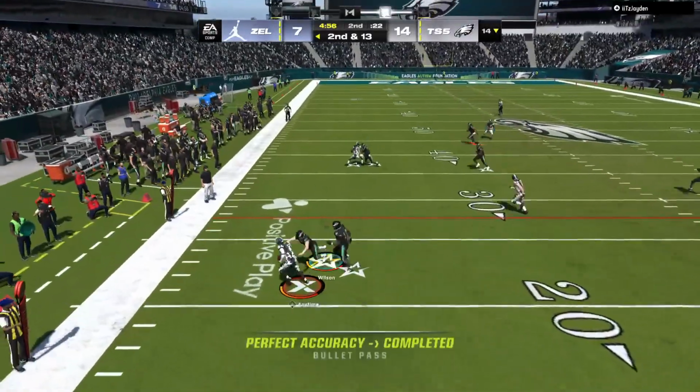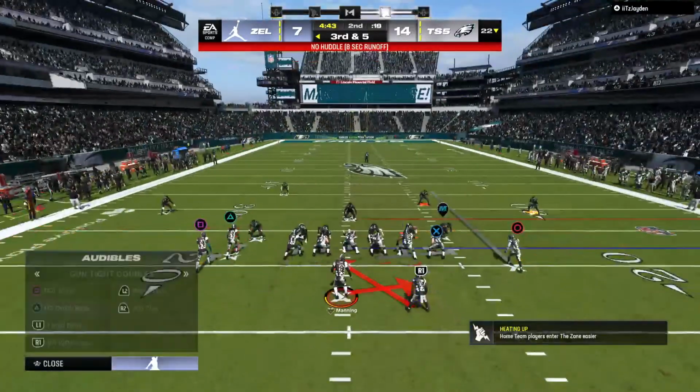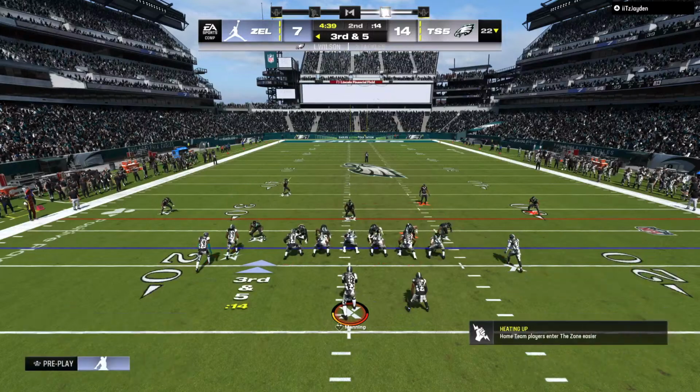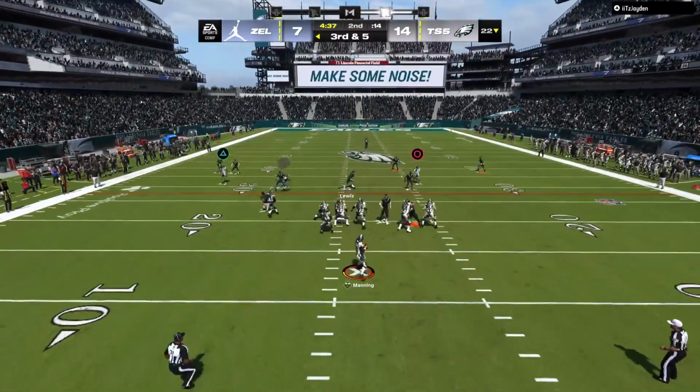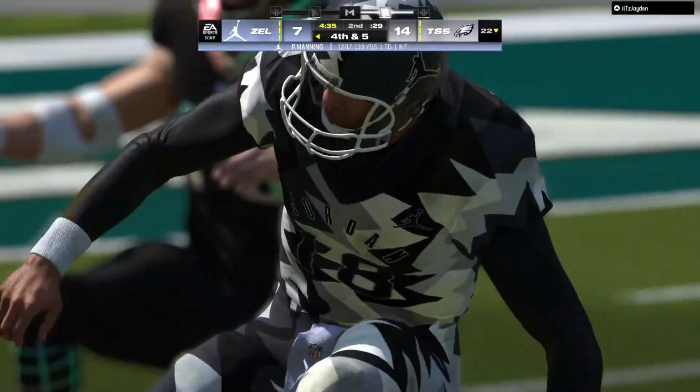Now Manning throwing on second down. To the left side and caught by Hester. A gain of 8 there on the play. And it brings up 3rd and 5 now. On play action. Now Manning. And he'll be hit as he releases it.